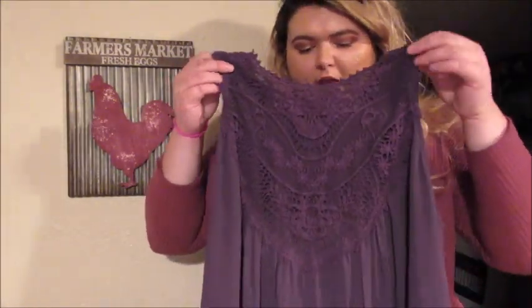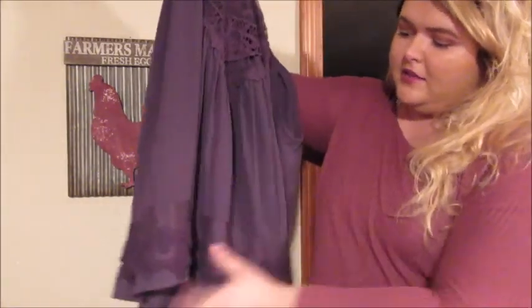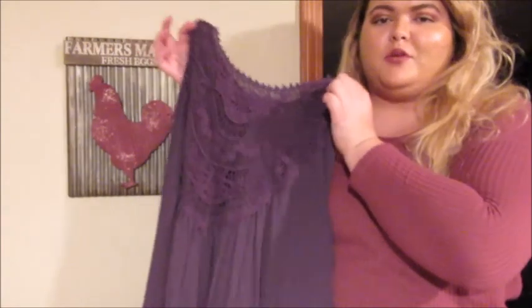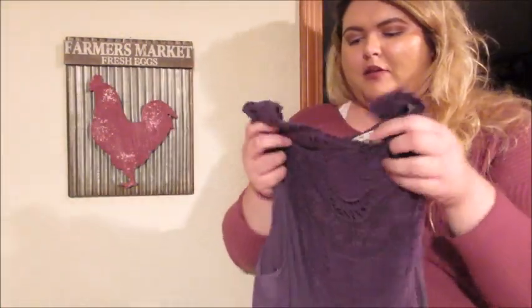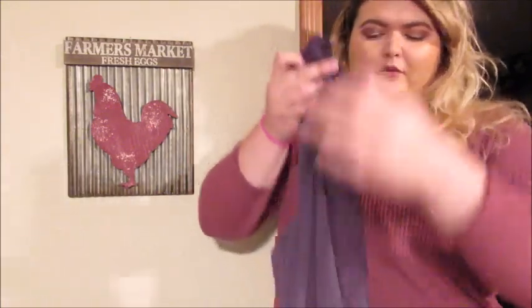Alright guys, the first tank I got was this purple tank right here, and it just has lace up here and then some more lace down here at the bottom. But I just thought it was so cute and pretty, and it kind of looks fallish to me, and it has a little button in the back and it's really flowy. It's kind of like a baby doll tank, but I just thought it was really, really cute. And I can wear this with a cardigan or whatever, but I really like this one.